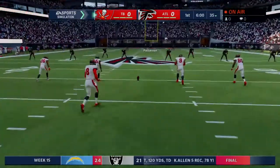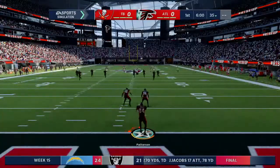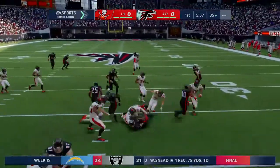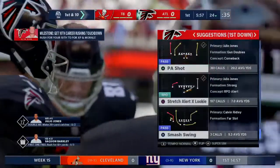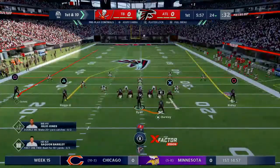It's the final 3 weeks of the season. Still plenty to play for here as we're underway in Week 15. And he brings us out past the 20 to the 24. Cordero Patterson on the return. The Falcons take over 1st and 10 at their own 24-yard line.